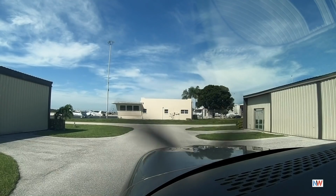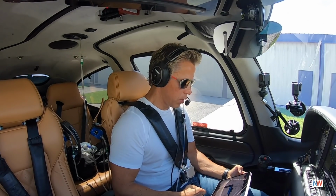Good morning, everybody, and we're heading over to Detroit. Long week of flying. Right now, we're gonna fly to 6J0 in Lexington County, South Carolina.